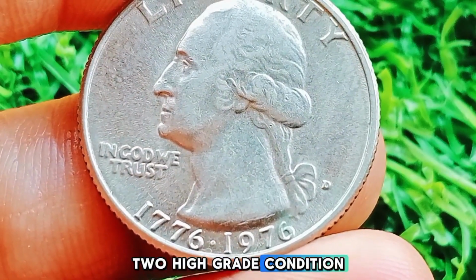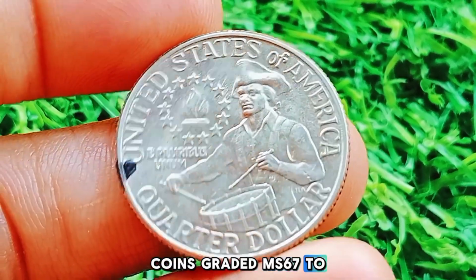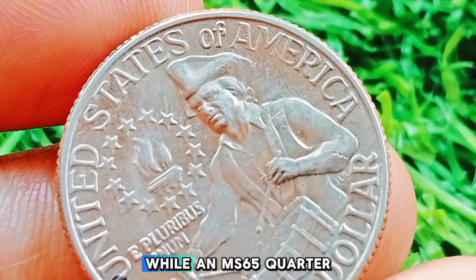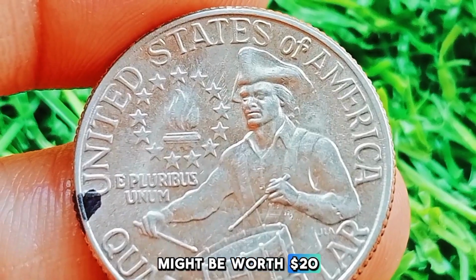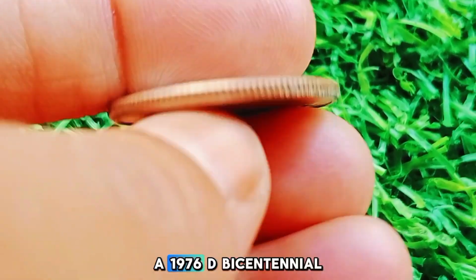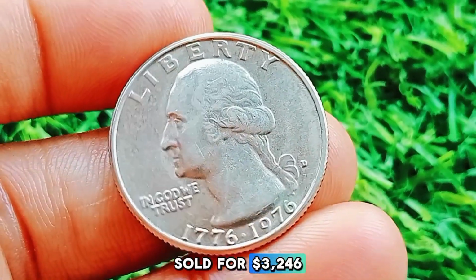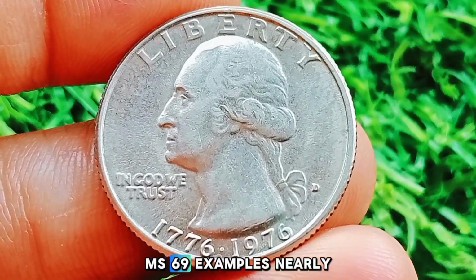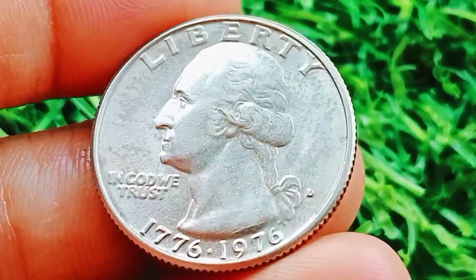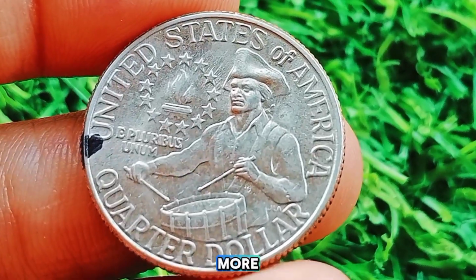2. High-grade condition, MS67 and above. Coins graded MS67 to MS69 by PCGS or NGC are very rare. While an MS65 quarter might be worth $20, the price skyrockets at MS67 and higher. A 1976 D Bicentennial Quarter graded MS-68 sold for $3,246. MS-69 examples, nearly perfect condition, are almost impossible to find. If one surfaced at auction, it could fetch $15,000 to $30,000 or more.